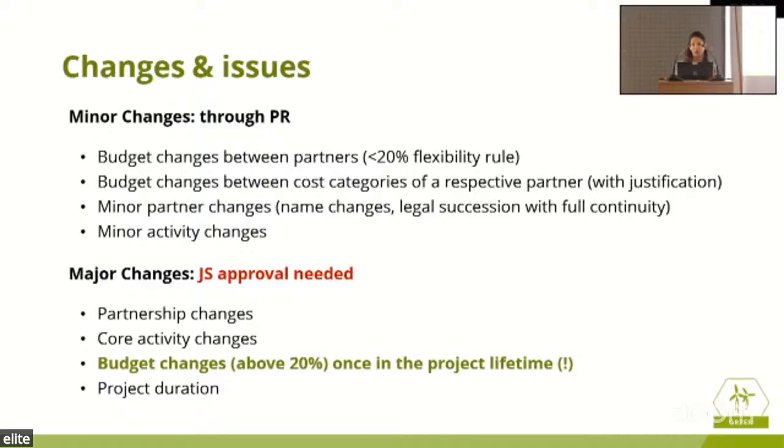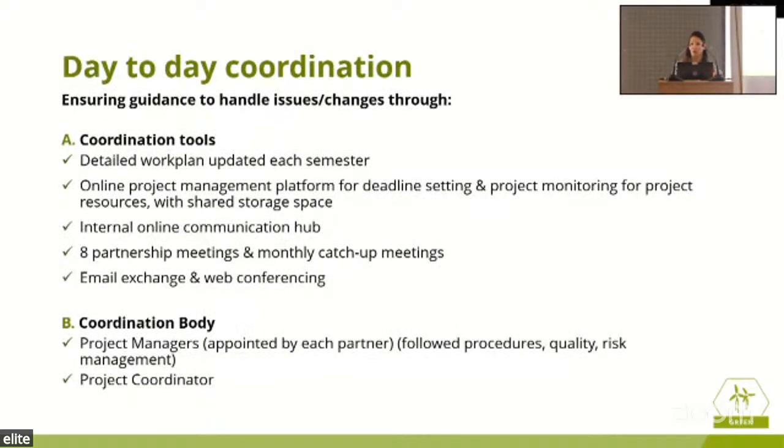And we will go through the timeline of when we will meet with the JS and what kind of reporting will be done throughout the project, with dates, according to the duration of our project from May to October and from November to April. And now, having the day-to-day coordination ensures that we can guide all partners to handle the issues correctly.